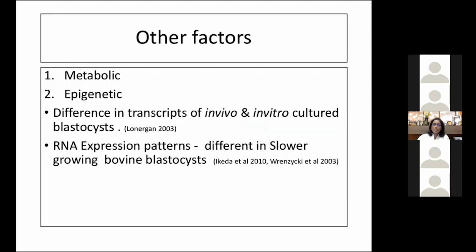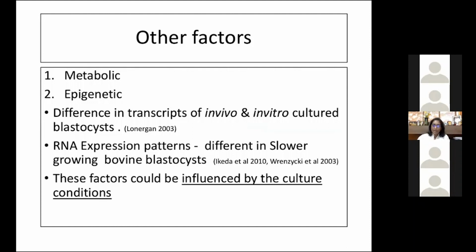Now, studies do suggest that there is a difference in transcripts of in vivo and in vitro cultured blastocysts. Studies in bovine blastocysts suggest that the RNA expression patterns are different in slower growing blastocysts. And what we as embryologists need to know is that these factors could be influenced by the culture conditions. Hence, again, re-emphasizing that culture conditions are extremely crucial to the implantation potential of the embryos, more specifically the blastocysts.